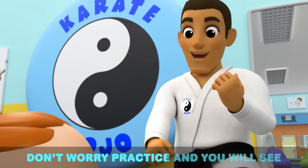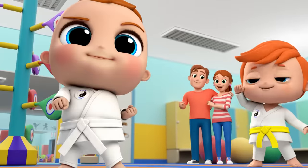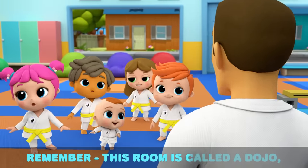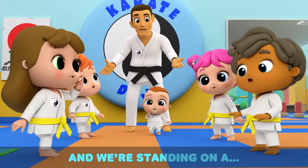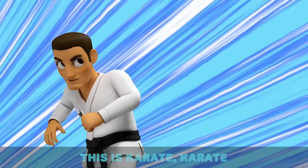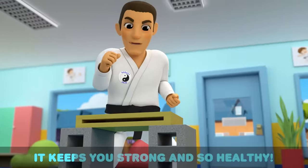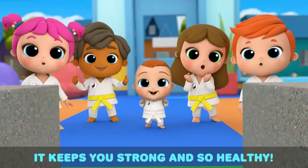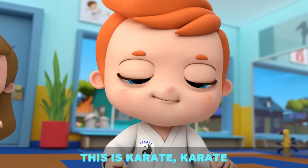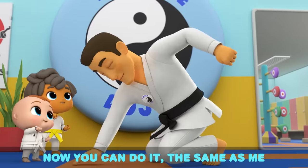Practice and you will see. Job! Remember, this room is called a dojo, and we're standing on a... mat! That's right! This is karate, karate. It keeps you strong and so healthy. This is karate, karate. Now you can do it the same as me.